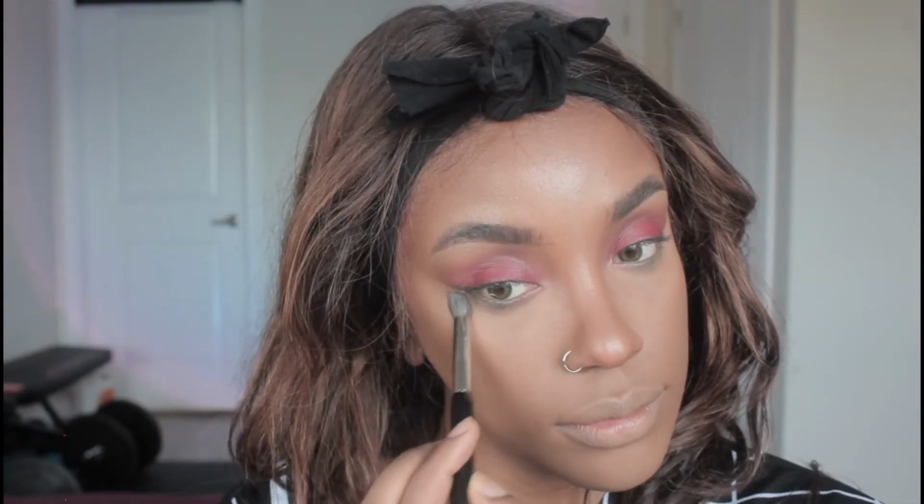I actually didn't think I was going to like this, but I actually love this powder. It is in the color Banana. And as you can see, I'm not really baking with it. I'm just using a small fluffy brush, and I'm just patting that in. You can even see on camera that I just love that blurring effect that it has when you use powders on a DSLR camera, or at least a camera like mine, which is not that great. My camera's not that great, but one day I'll have an expensive camera. One of these days.